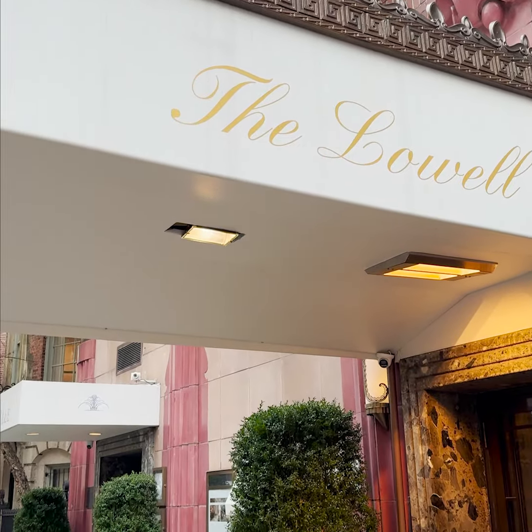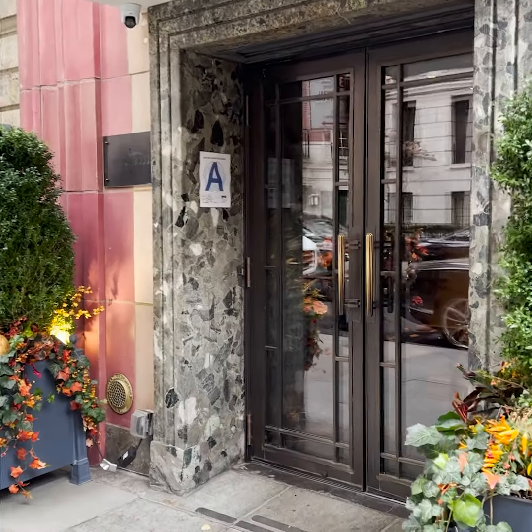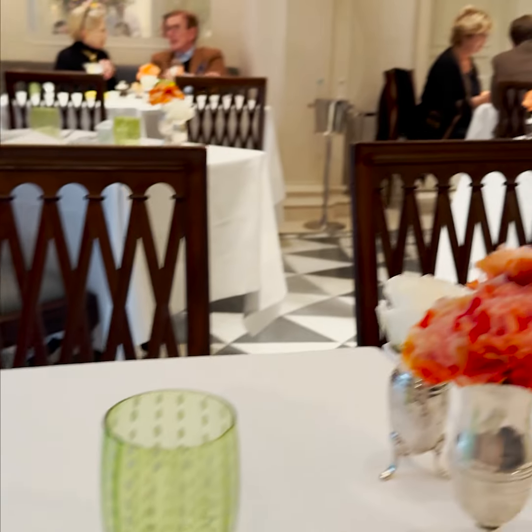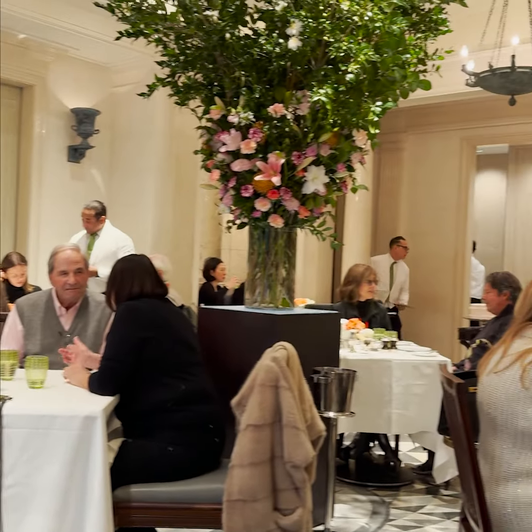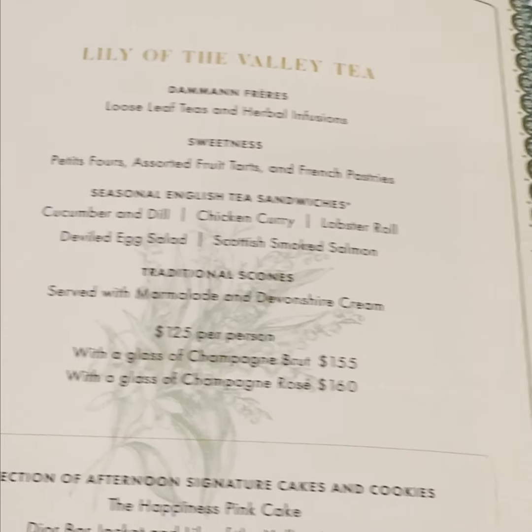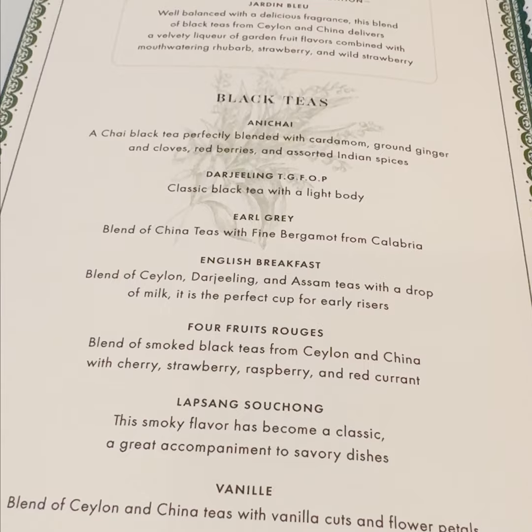The third best afternoon tea in New York City is at the Lowell Hotel. The afternoon tea used to be served in the Pembroke Room on the 2nd floor, but they moved it to the restaurant on the main level for a special collaboration with Dior. All the tableware from the teacups to the plates are from Dior's Lily of the Valley collection.